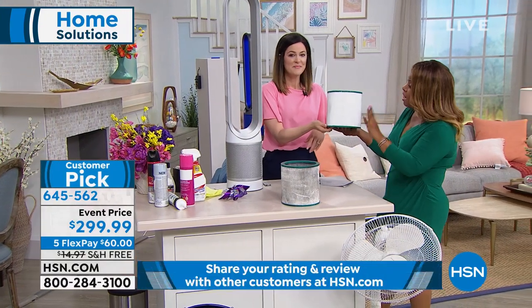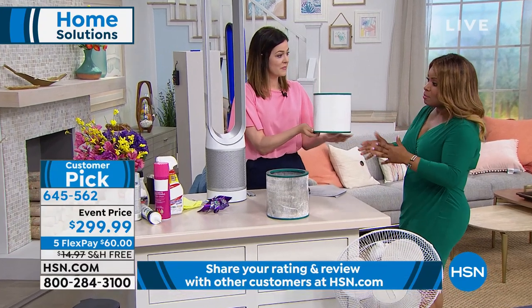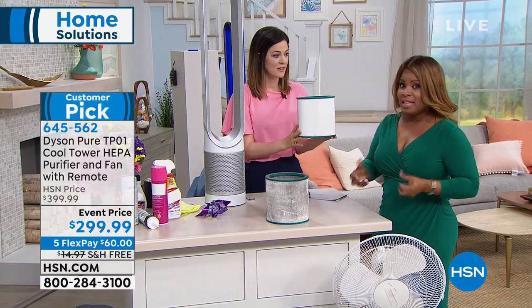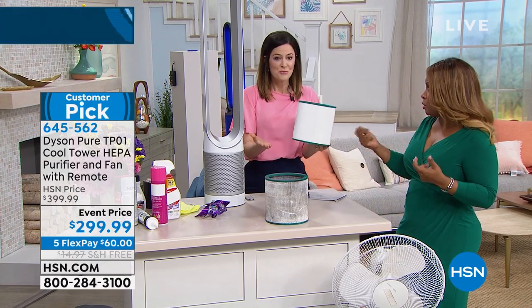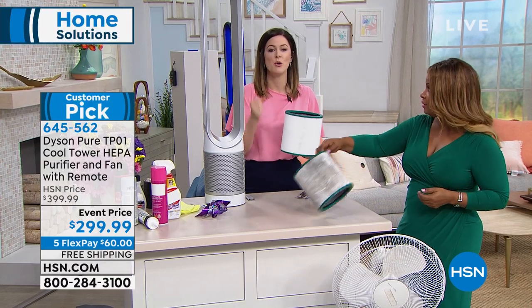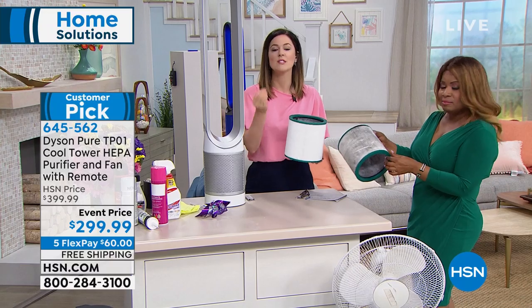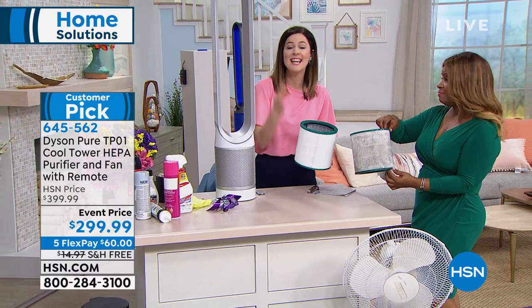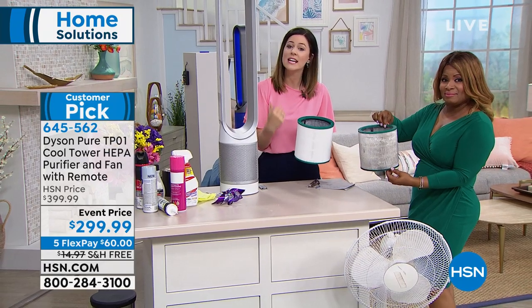I think that's a big win when you look at this, because it looks very modern, very contemporary, but it serves serious double duty. Yes, it looks attractive, but what you want is that peace of mind that it's working. We all know not to clean a dirty glass of water. We don't know necessarily that the air we're breathing in is dirty.